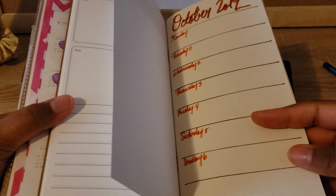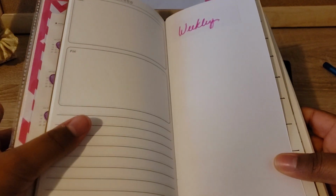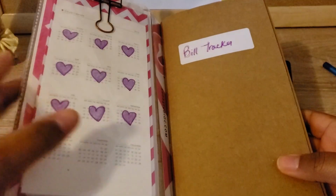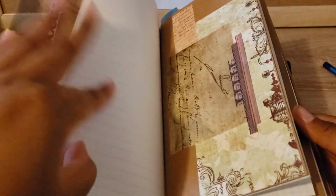But I ended up having to go to a blank insert for my weeklies. I'm upset, but I'm not upset, mainly because now this just gives me more flexibility to do whatever the heck I want. But I was so ready to go with the other insert. So that is that. Also in here, I did not like the way the front, where is it? My monthly.